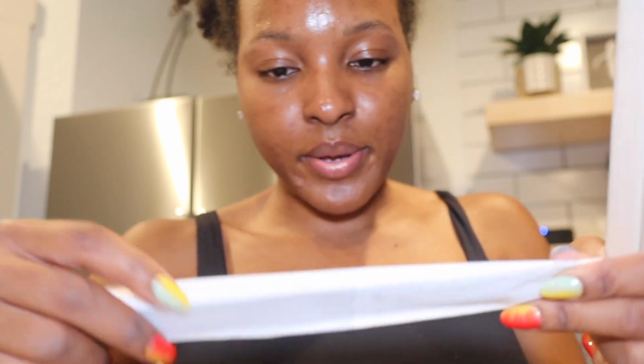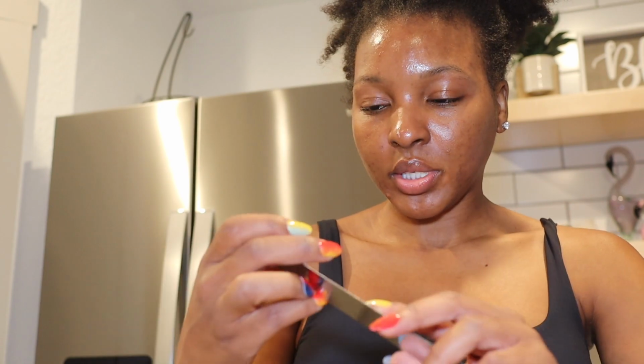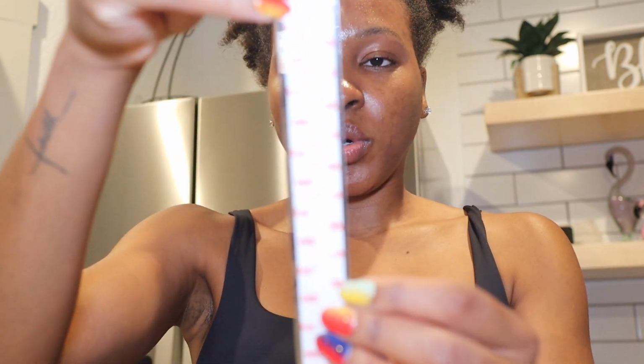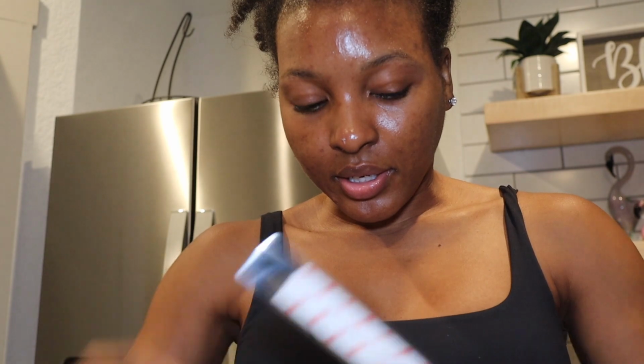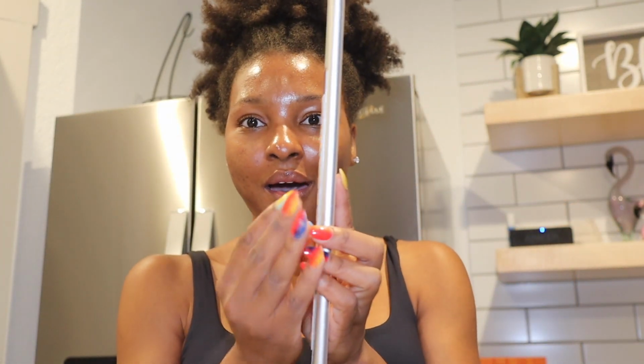We have this 3M magnetic. Oh, hold on now. Okay, so this side of the strip goes onto the wall, like the 3M side. And then the other side. Okay, all right now. So let's hope this sticks to the wall.